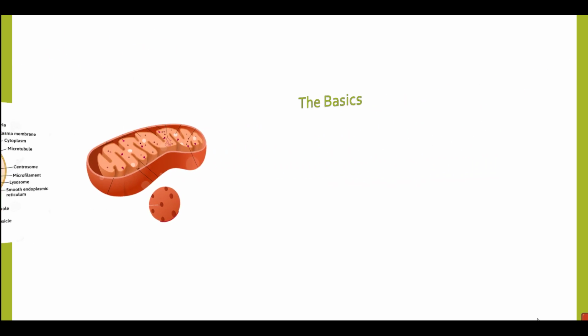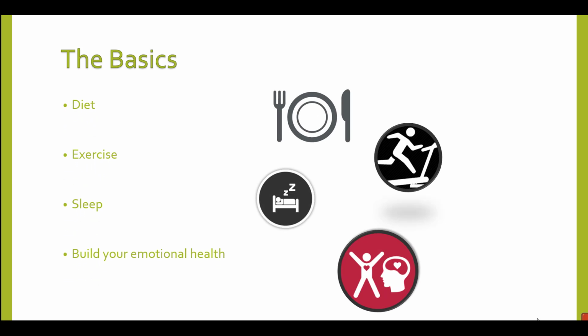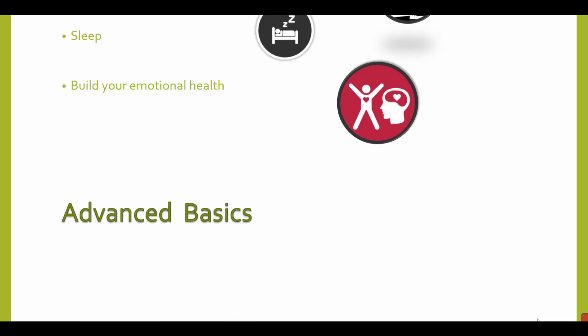Let's start with your basics. I can't say enough about your diet, exercise, your sleep, and then something a lot of people forget, your emotional health. But in order to get all of those things, we need to help ourselves, and by basically going through the diet, the exercise, the sleep, and your emotional health, we're going to help ourselves just get to that second step, which is your advanced basics.